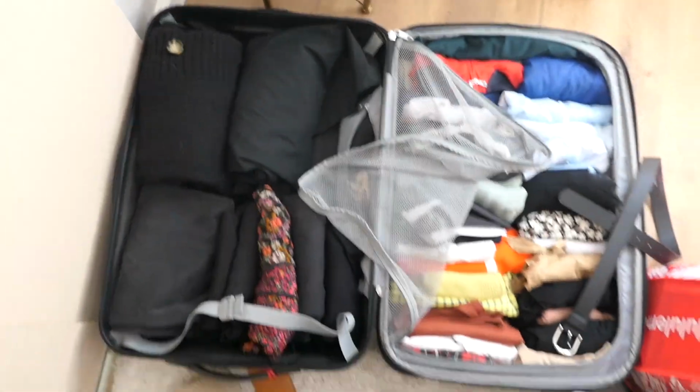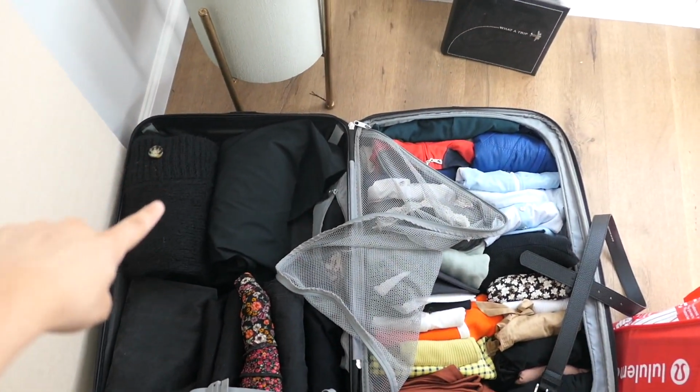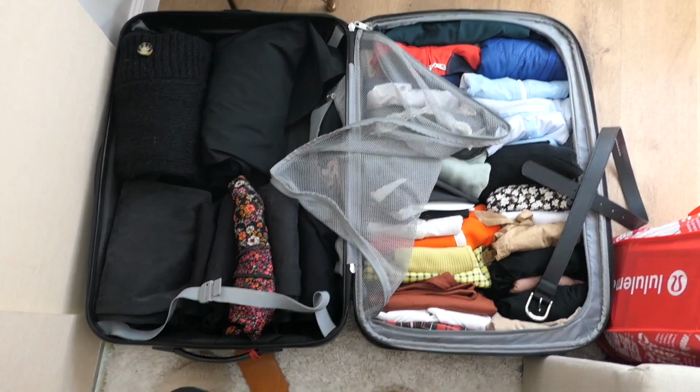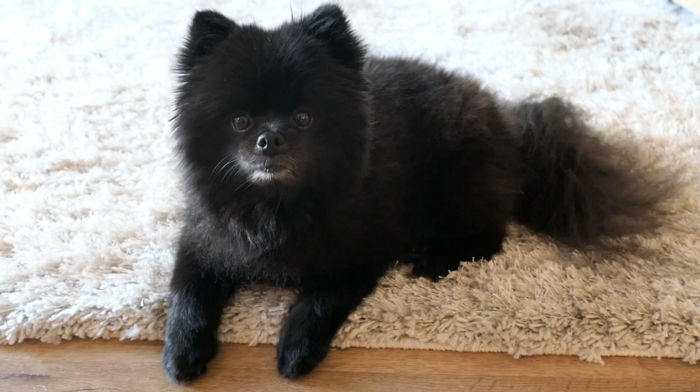I started packing last night. I packed all my clothes and left that much for my toiletries, but maybe I will pack that on the flight with me. And I'm going to bring a carry-on too, so I can make some more room because I didn't even put my shoes in there.